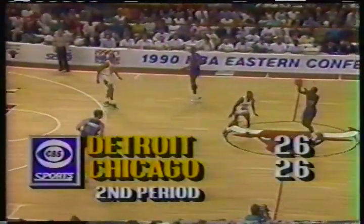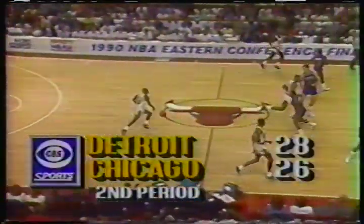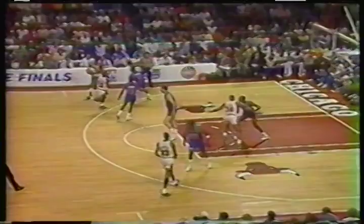Pippen scores. I didn't think he was going to get it off in time. He caught the ball with less than 2 seconds to go on the clock. Well, they're 2 for 8 since this group has been on the floor. Pistons still on an 8-2 run nonetheless, with nearly 3 minutes gone by in the second quarter. Aguirre, and Mark Aguirre now with 6 points. It's again the Piston bench. They have been the dominant force.